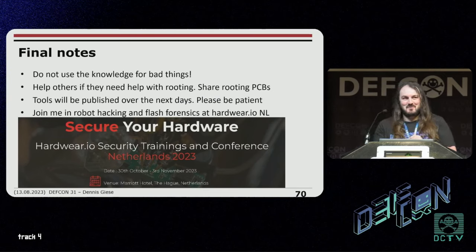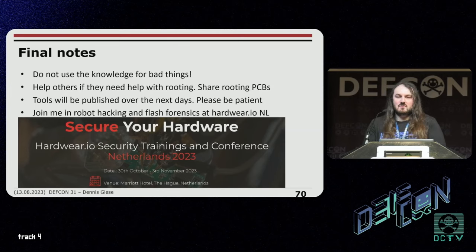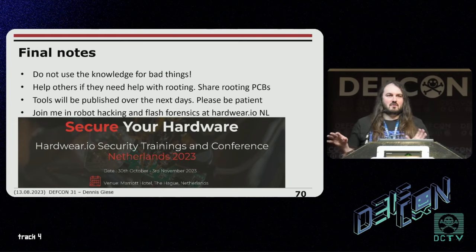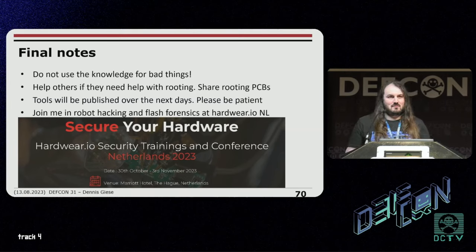I know people like to have the word burn down, but please don't do that. Help us to help others. So if you have a rooting PCB, share it with other people as soon as you're done. We will publish the tool in the next couple of days. Some of them are already public, some of them will be enabled in the next couple of hours when I'm cooled down. So please be patient if some things are not public yet.